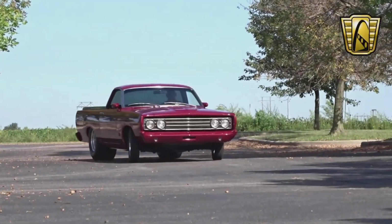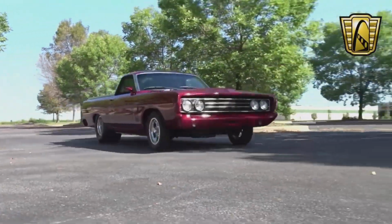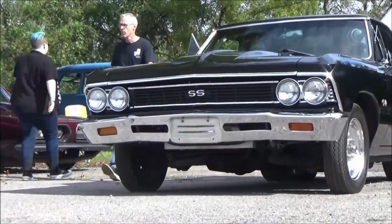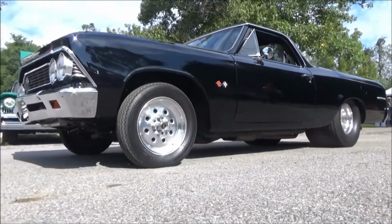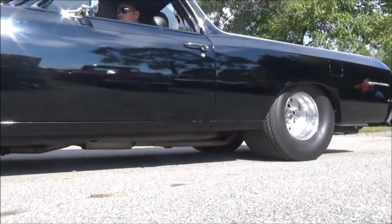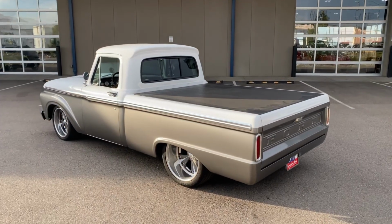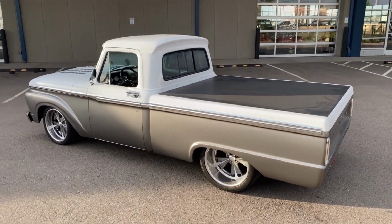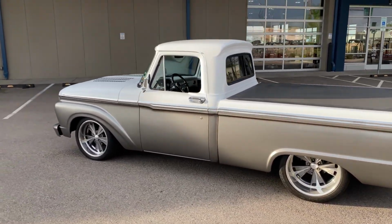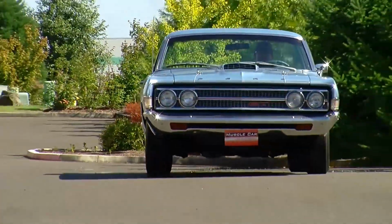Some are legends, others true forgotten gems that roar back to life today. All of them share something in common: brutal power, iconic design, and a story worth telling. So if you love classic cars, if you feel nostalgia for the raw sound of an unfiltered engine, and if you've ever dreamed of having one of these beasts in your garage, stick around, because this video was made for you.